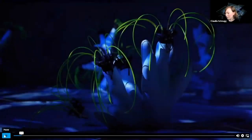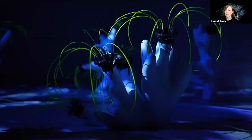So corals is a piece about coral bleaching, and it's a piece that reflects specifically on these iconic branch corals, which are specifically prone to environmental stress and thus to coral bleaching, and their movement, and how movement underwater and environmental impact actually change these movements and these visual impressions and the sound.